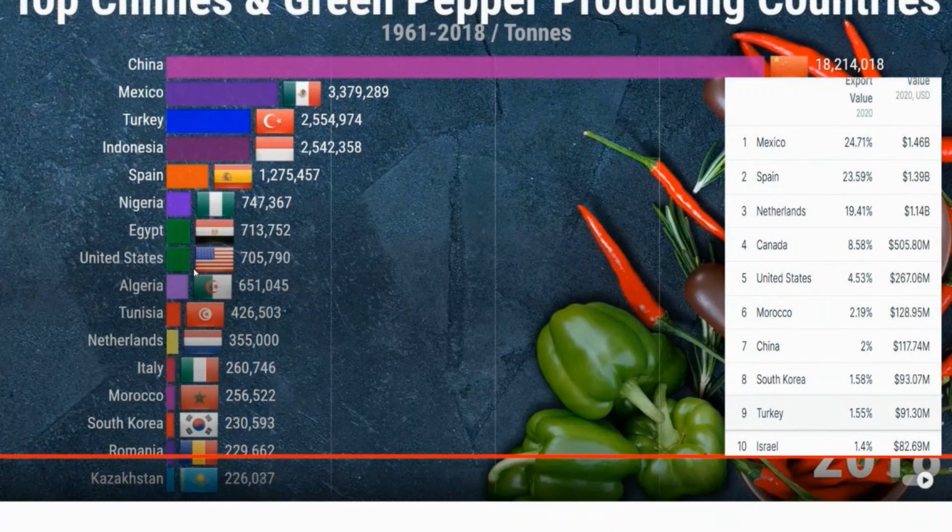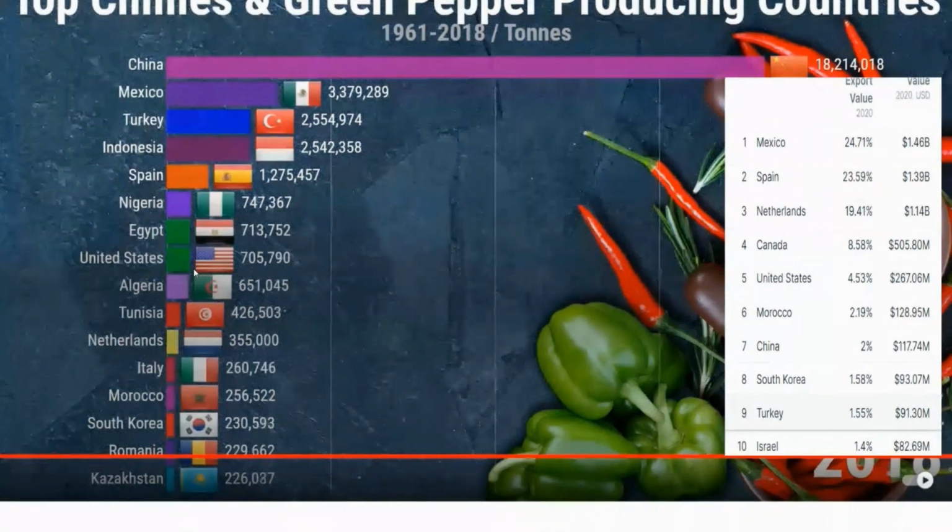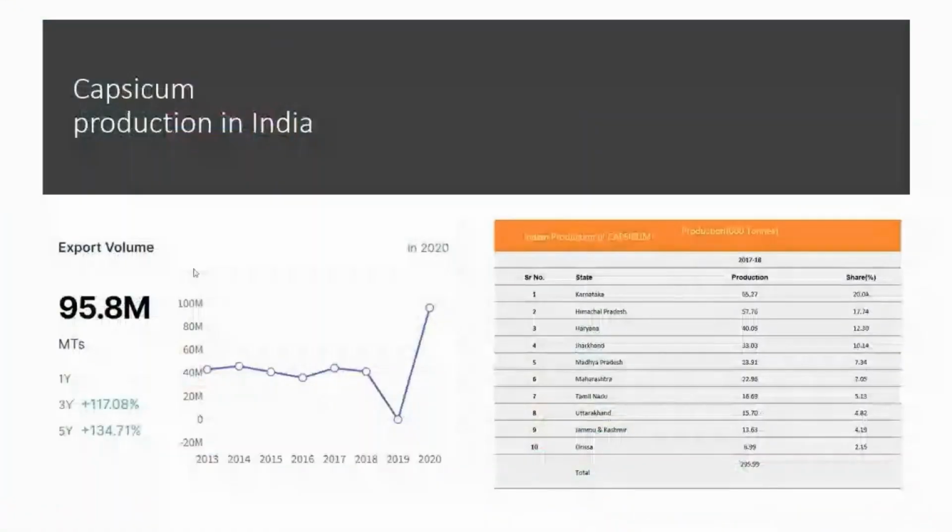Okay, thank you. So you can see the world production of capsicum. China is on the top of the list, after that Mexico, then Turkey, then Indonesia and Spain. But India is nowhere at the very top in this list. If you see the export list of capsicum also, Mexico, Spain and Netherlands are in the top list.